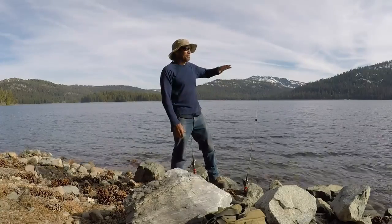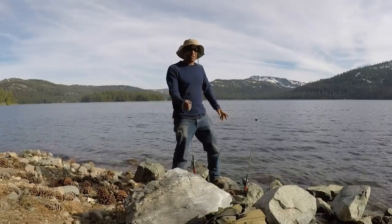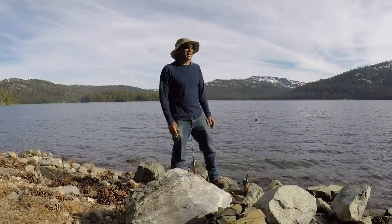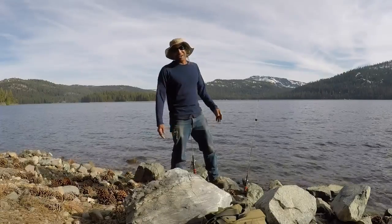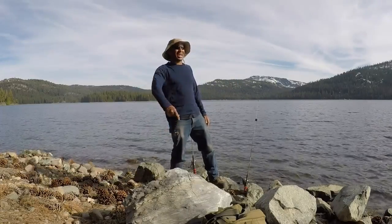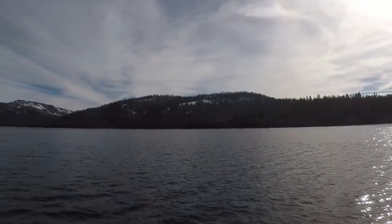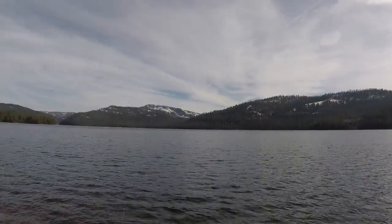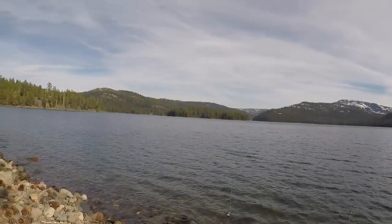When I was here last time, there were tons of fish jumping everywhere, and the second I threw my stuff in, they were just attacking. It just wasn't like that today. It's not always like that. And you're not always going to catch the big one. That's why you got to come back. And the lake is really full. And it's quite a scene out here today.